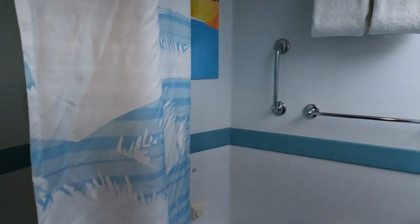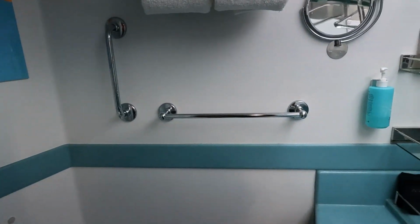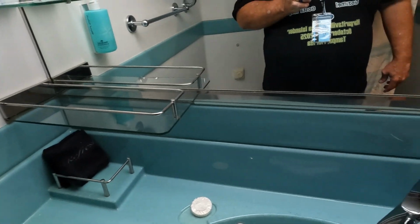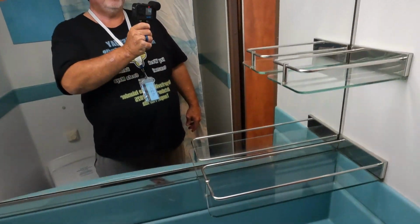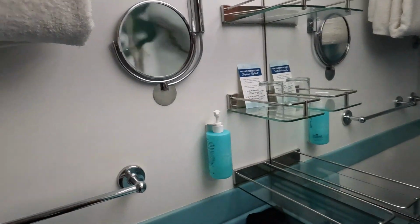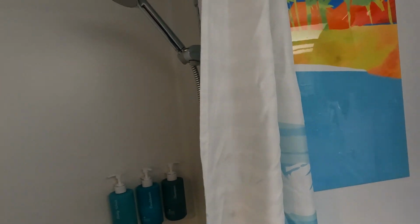On your left as you come in the door, here's the bathroom. Pretty standard Costa, Carnival bathroom. Got some snack shelves over here. Over here, the old curtain. There's your products right there.